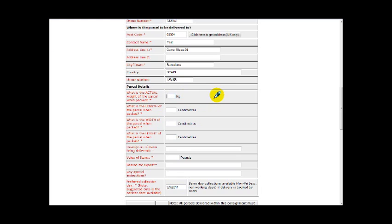So we simply enter the actual weight, 10, the length, the width and the height. Give a short description of the goods, so we'll say in this particular case it's books, the value, £25 perhaps, and the reason for the export. In this particular case they're a gift.